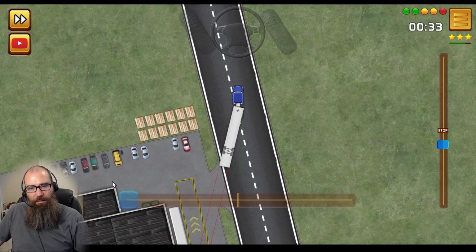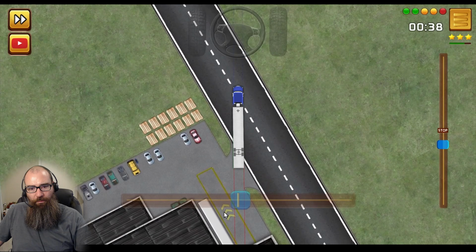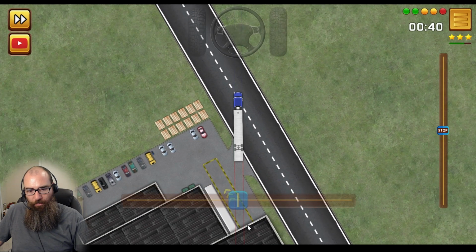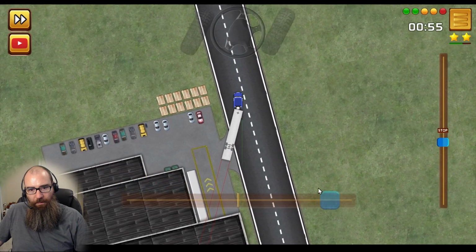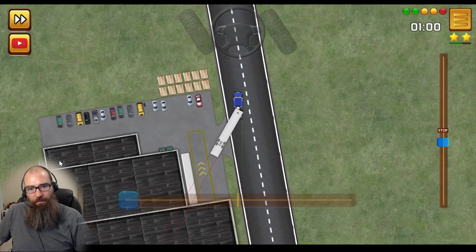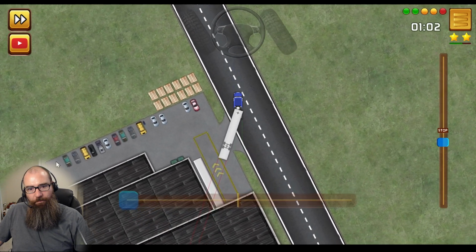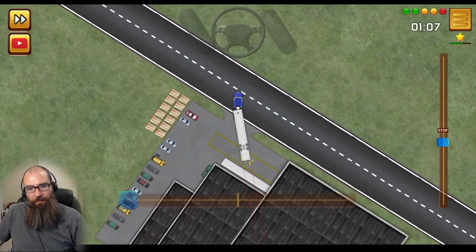And okay, now I'll do a straight back. Now let's see where I'm pointing towards for a second. Now I do not like pointing so close to the dock. I was kind of hoping I'd be pointing more to the center of this trailer, because I need to give myself room for a swing. So I want to have the front of the trailer go to the right. So that's what I'll do. Okay, now let's straighten up.